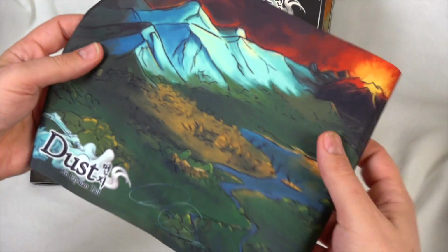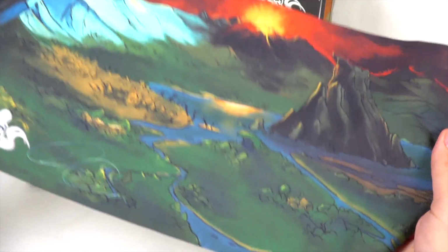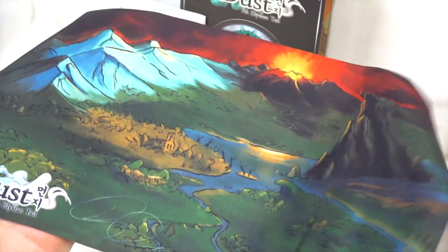You know, ever since the Ultima series, I have been a sucker for cloth maps, and this game comes with one, so, you know, it's close to my heart. I love this stuff.